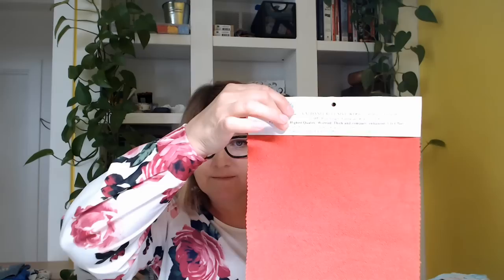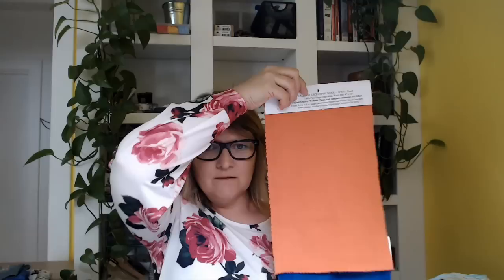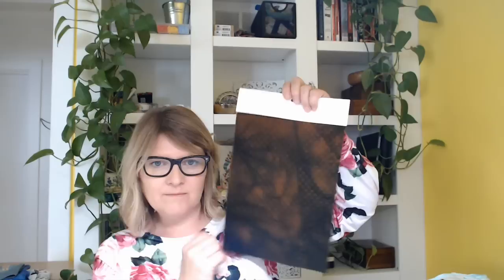And also from Valdani, they have these wool fabrics. They're just little pieces of 100% virgin Australian wool. It's an 8x12 sheet. I got this pink color, called Pink Reds, and this one is called Peach. I got this beautiful blue, variegated mottled blue color. And then I got this brown black color with the little checkers on it. They're absolutely beautiful colors. So again, that's from Valdani. And this one's called Burnt Chocolate.